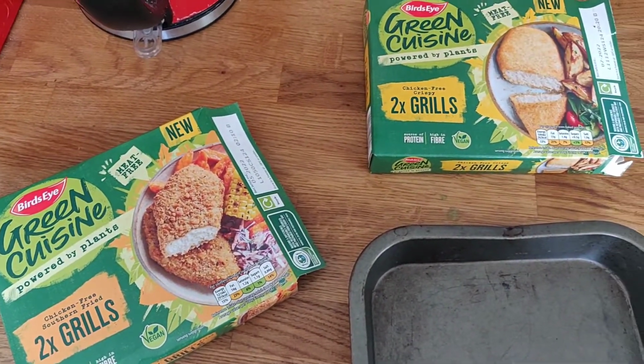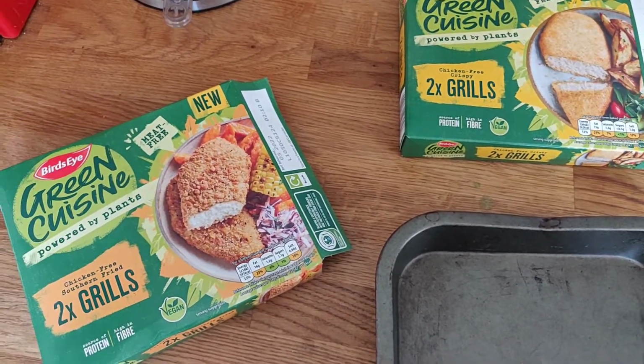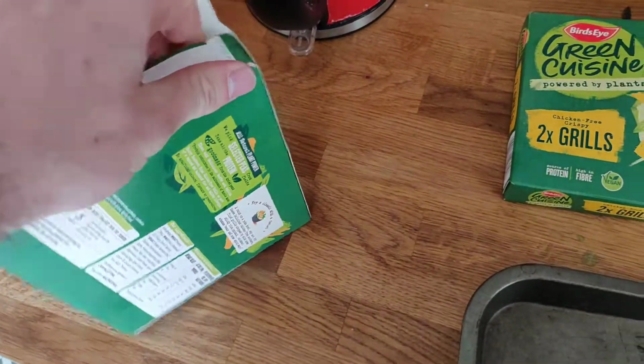In days gone by, when I used to eat these kind of things for chicken before I was vegan, you'd have these wrapped in a plastic bag inside here, but now they've really been smart with their packaging, so it's just a bit of cardboard. So we're going to have one of each.